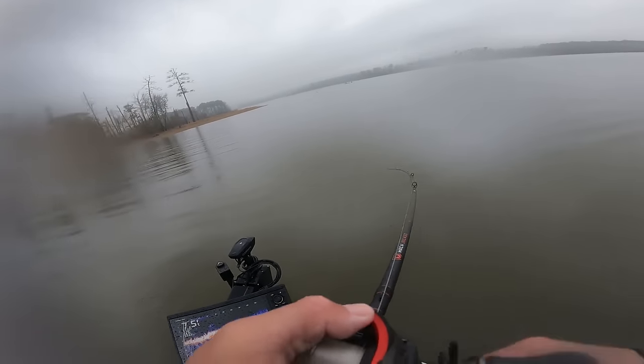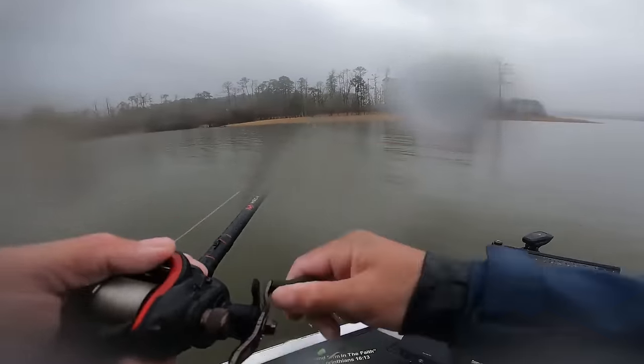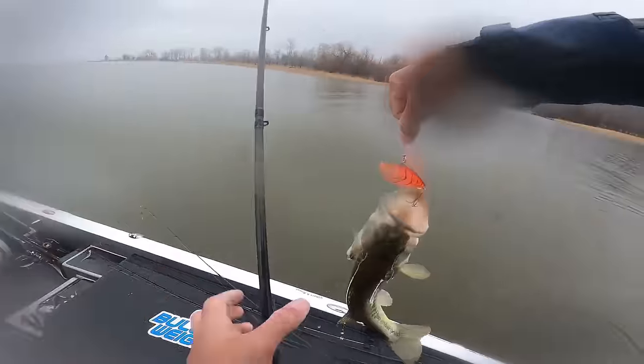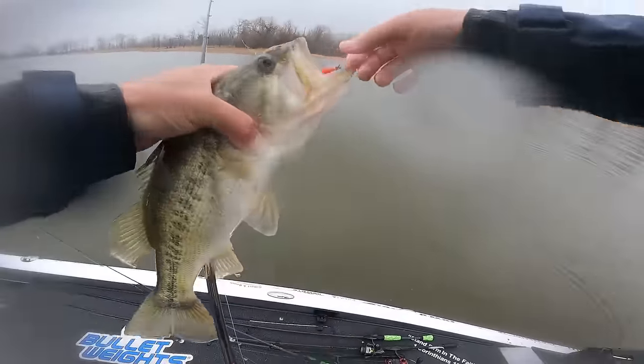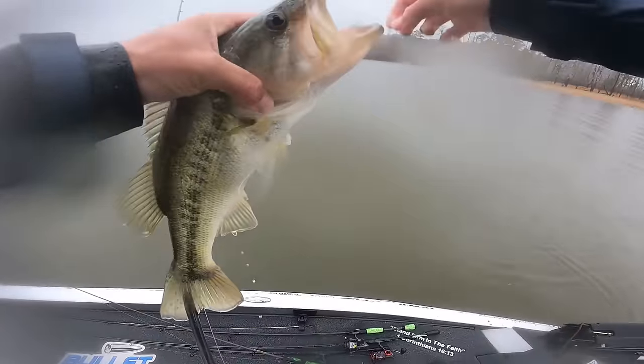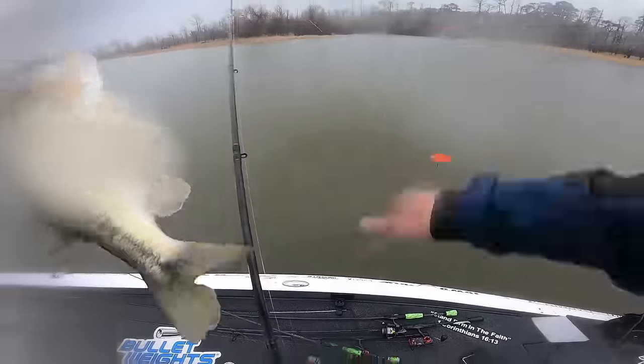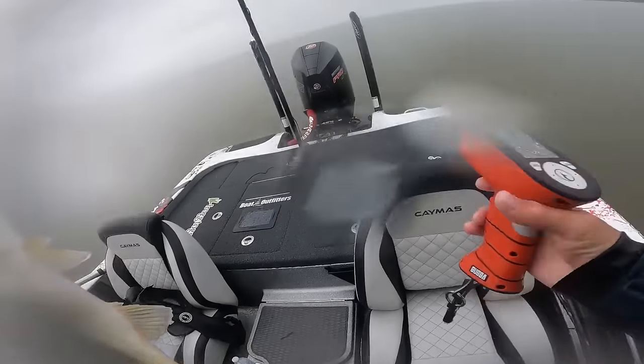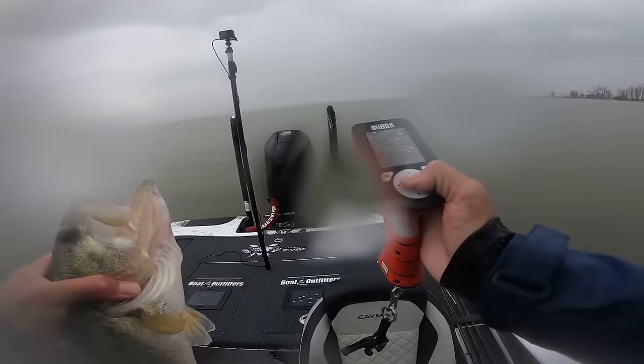Fish smacked it hard. I don't think it's very big. Man, he wanted it. Skinny dude. Big old head on him. I'm gonna weigh him just to see. He's longer than some we have in there. He's just skinny. I don't think he's gonna be over 2.5.